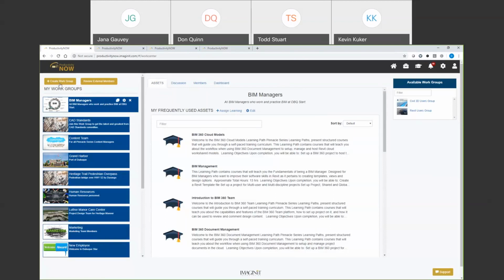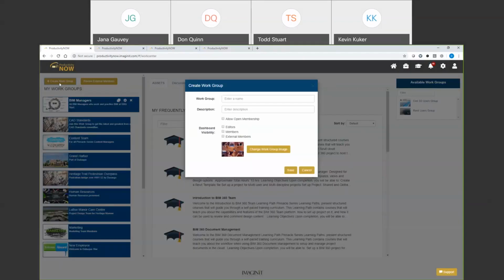Starting over here on the left, on the Create Work Group, you will notice an option now to create an open membership. Again, all you're doing is you're making it public to other people in your organization. So if I come in here, this is going to be one of those opt-in things. I'm going to create it.